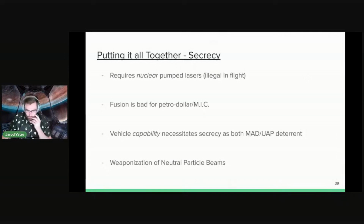Lastly, those neutral particle beam weapons, those things have energies of damage as great, if not greater, than nuclear weapons without the fallout. That right there is like the golden sword for all of the adversarial nations. Could you imagine Kim Jong-un or some other crazy world leader with the ability to fly a craft across the planet in a couple of minutes, blow up whatever he wants with the energy, the amount of a nuke, and then fly off, and he's in and out within a couple of minutes? That's the kind of nightmare scenario that is why it necessitates secrecy.